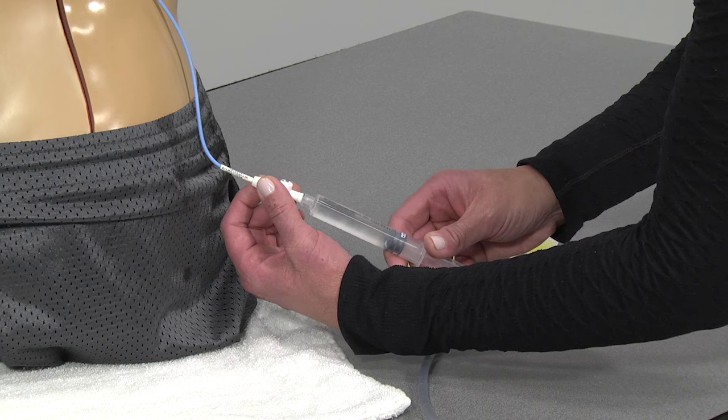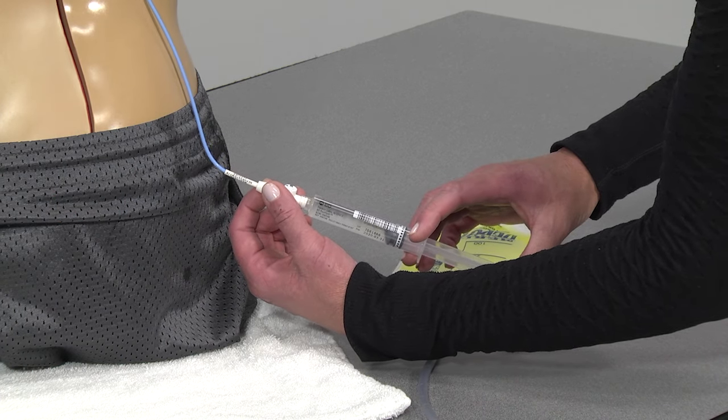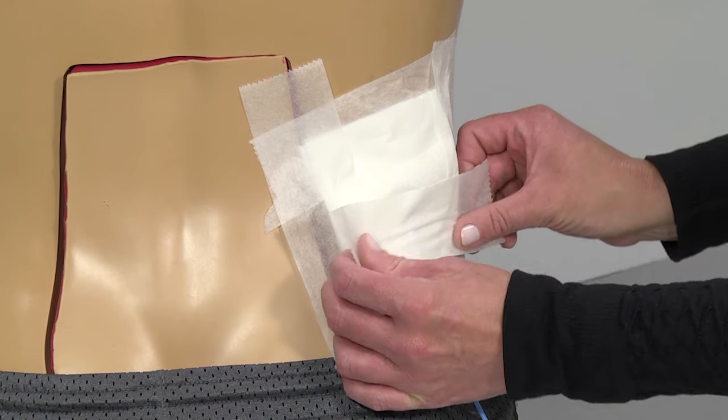Caring for your nephrostomy or nephroureteral tube after placement is important to keep it functioning properly and to prevent infections. This video will explain what you need to do to take care of your nephrostomy or nephroureteral tube after your procedure.